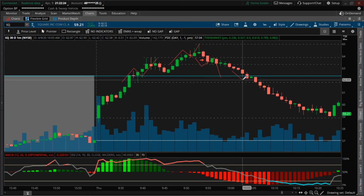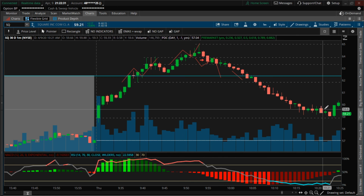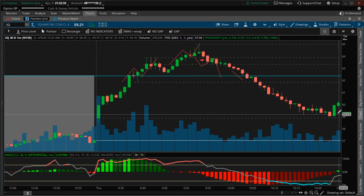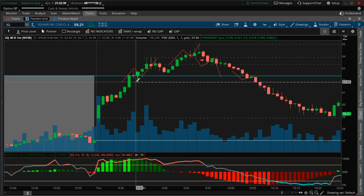Now, not holding it as support, it failed to hold that support right here, which is bearish. We know that if this would have failed to hold that support, it would have washed off. It would have sold off exactly what it did. So it pushed down, retested on this green level, this green candle, and then ended up breaking this level right here.